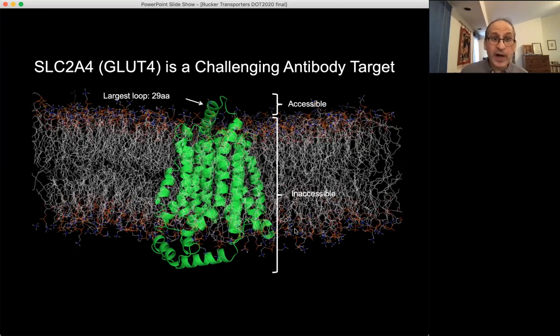This is a structural model of GLUT4 based on actual structures of other SLC2 family members. And at Integral, we tend to refer to this as an iceberg. Most of this protein is embedded in the membrane, and really only a small portion of it is expressed in the exofacial part of the membrane, where it can be accessed by antibodies. The largest loop is 29 amino acids, and some of the other loops are actually quite a bit smaller.